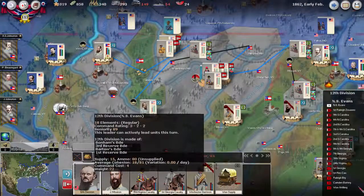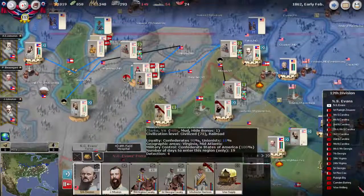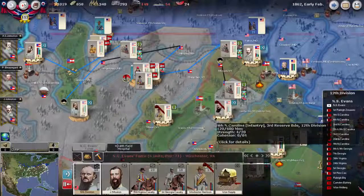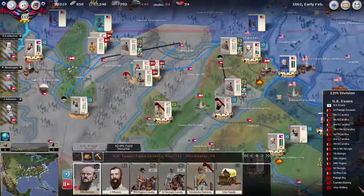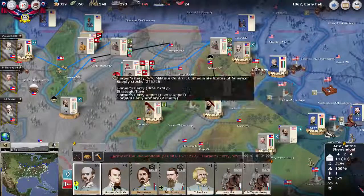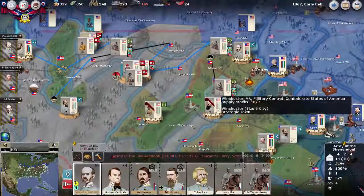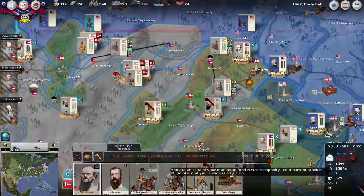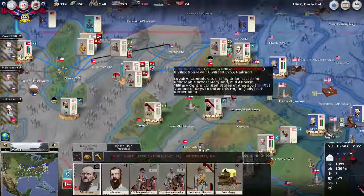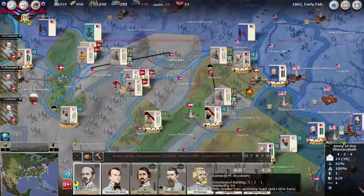The sort of good news and bad news here. The good news is Evans' division did not disappear like a fog disappears in the morning. The bad news is it's going to take a lot of money to get it back together. 278, yeah, 48.